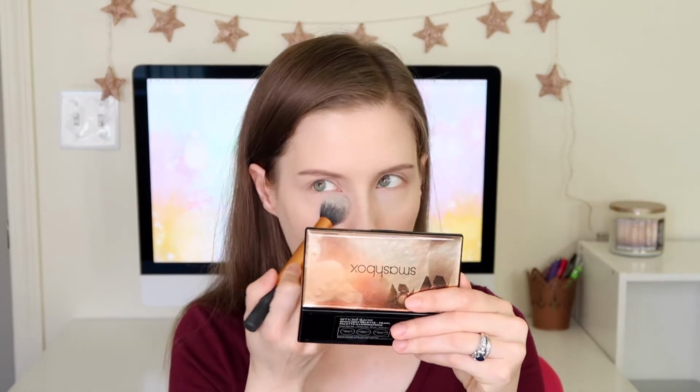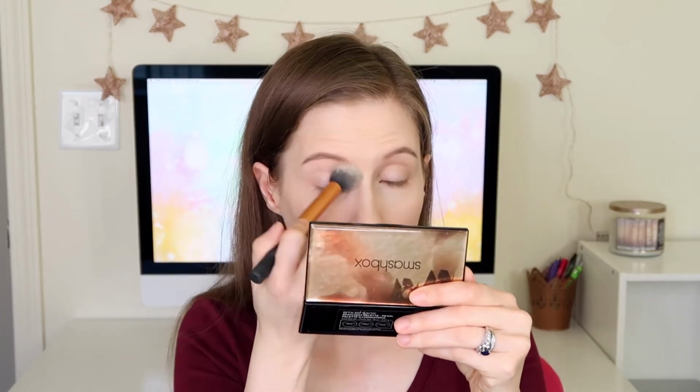So now I'm going in with the IT Cosmetics Bye Bye Pores Pressed Powder. I got this in a Sephora Play box. Oh my gosh, you guys, I love this. It's translucent, but it's very, very lightly tinted, like a banana powdery shade. I love this for under my eyes. I like setting right in here with it because it really does help blend out your pores, which I love.